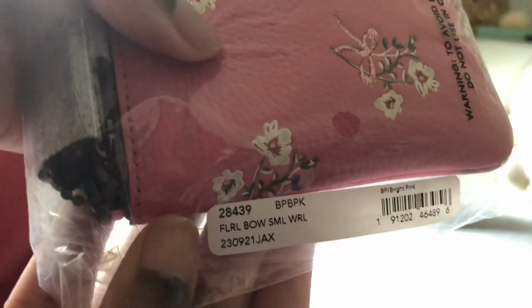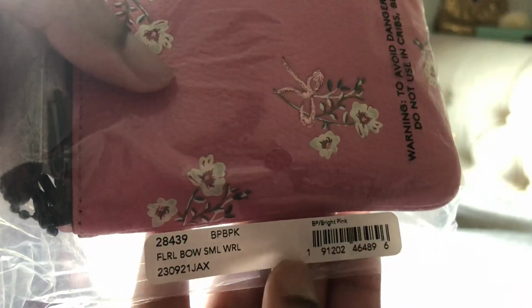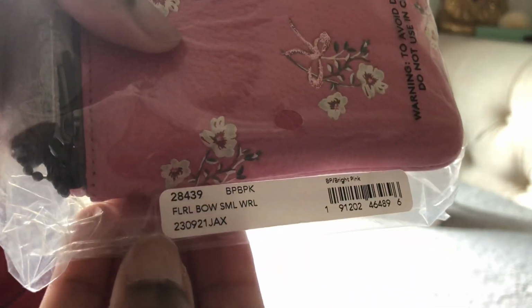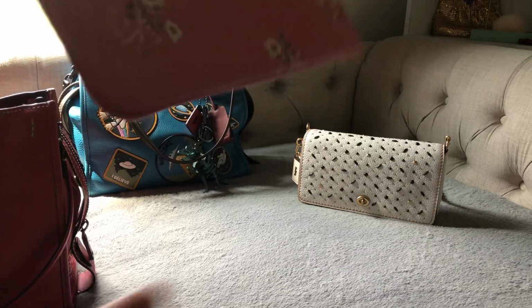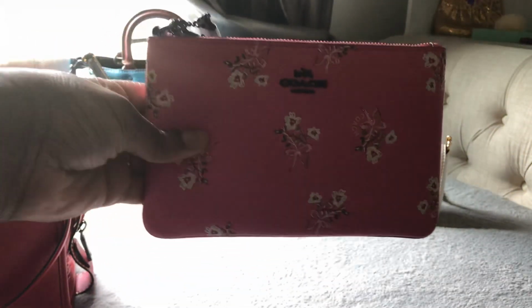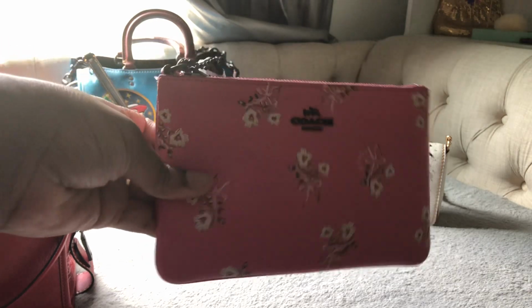satchel. So, see right here, it's a floral small wristlet from Jack's, BP bright pink, style number 28439. Yeah, so I got it for a really good deal. I think I paid $60 for this, and I thought it was even smaller, so it's actually a really nice size. So I was thinking I could put, like, my lip gloss, things of that nature, or my inhaler in here.